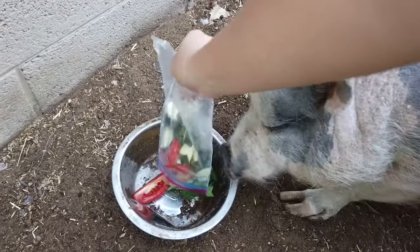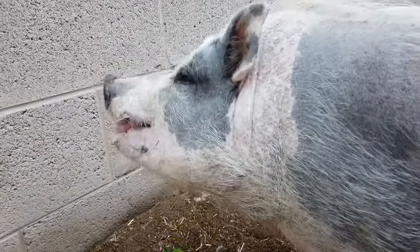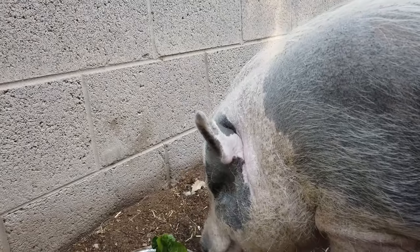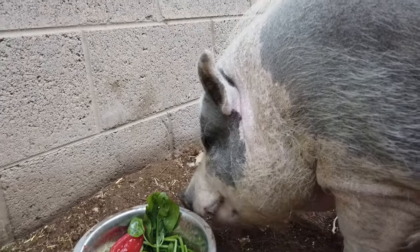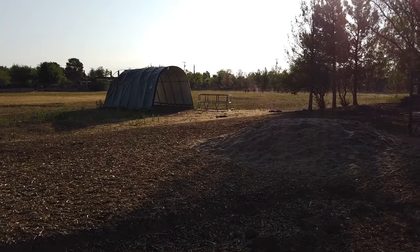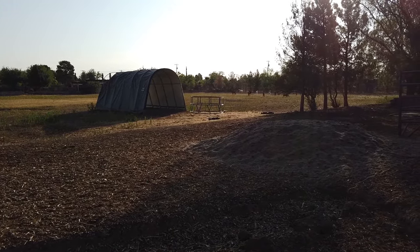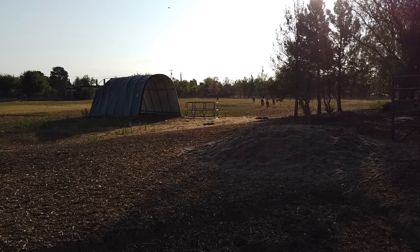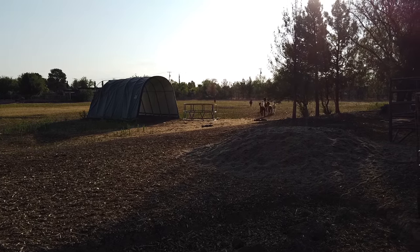Next, I'll feed Petunia, the mini pig. She gets a bag of veggies twice a day. I try to keep her off of grains for the most part. That's really fattening and it can be difficult to maintain her weight. This provides her with lots of nutrients and is filling. Then I'll feed our alpacas, llamas, and goats, give them grain, and check their water.